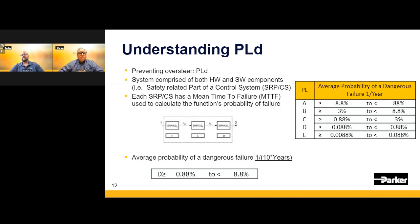So what does that mean? PLD is not the most severe, but it requires a lot of consideration. If your severity of injury is high, if you're able to detect the failure.